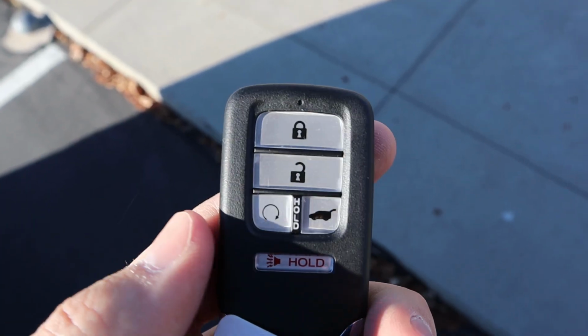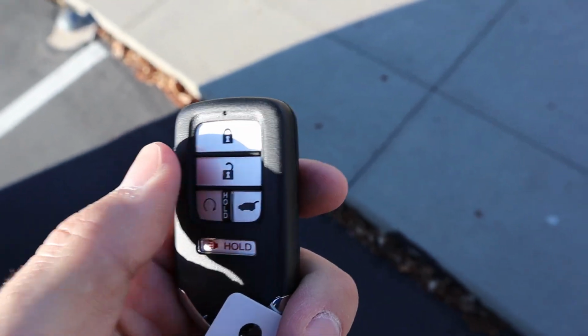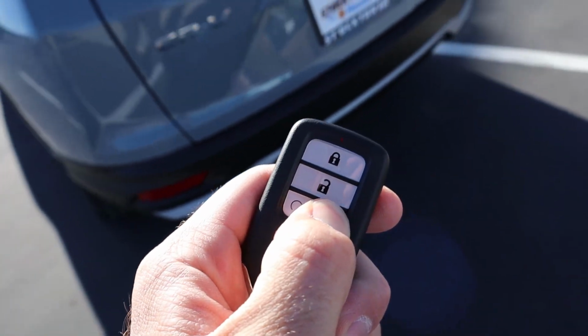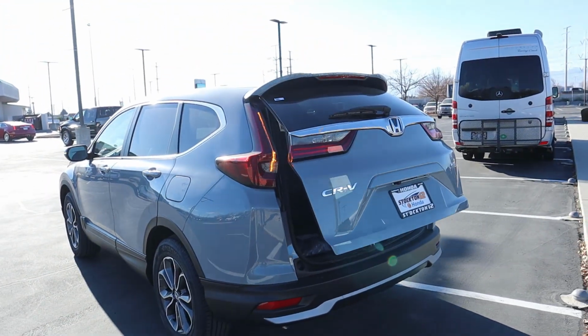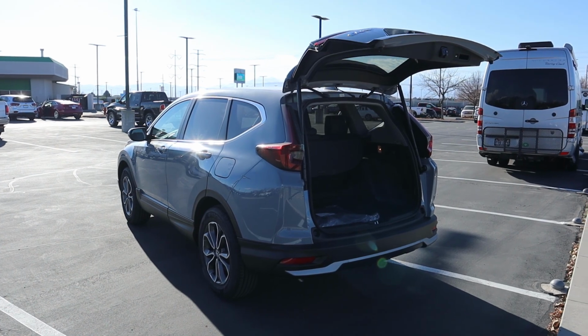Now here's our key fob for the CR-V. First off, we got the Honda logo there on the back. Notice how you have the lock, the unlock, the remote start, and then the alarm button right there, and then the opening here for the rear hatch. So you just have to hold that down for a moment, and then it'll pop it right open. It does take a second to pop up, but relatively quick.